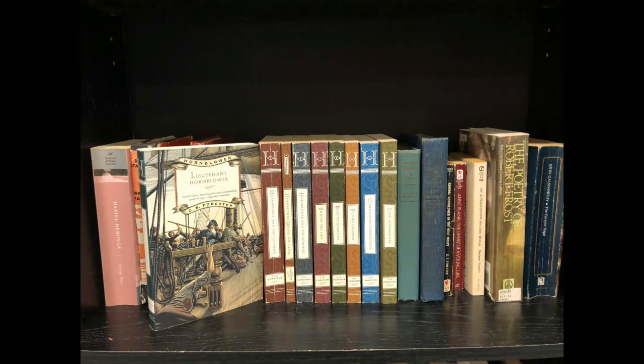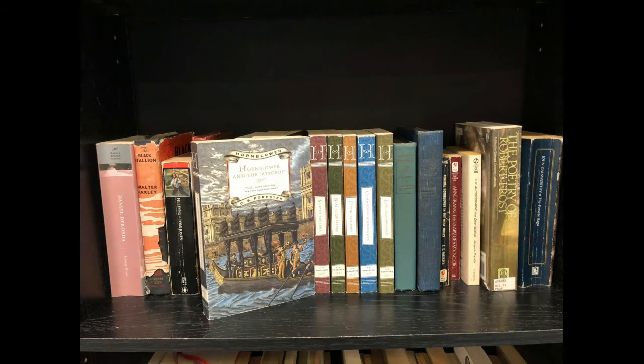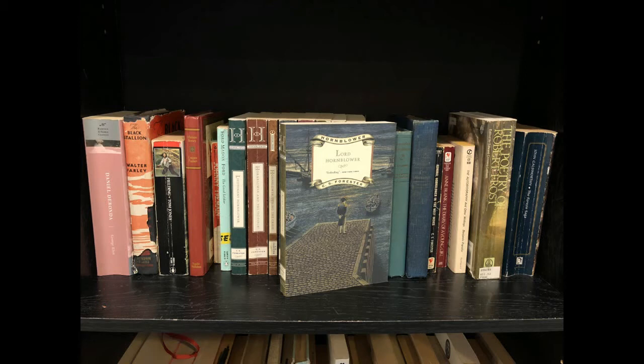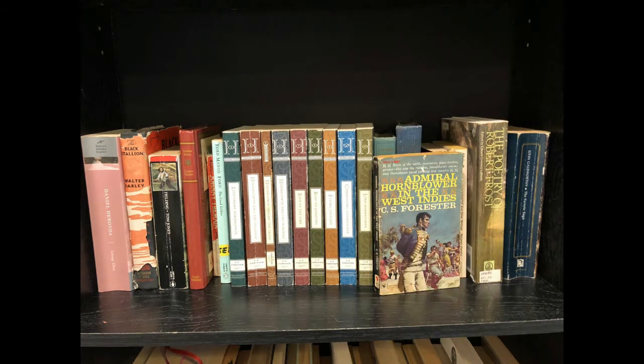whole bunch of the Hornblower series. These are completely out of order, so don't go by the order. We start with Lieutenant Hornblower, Hornblower and the Hotspur, Hornblower during the Crisis, Hornblower and the Atropos, Ship of the Line, Beat to Quarters, Flying Colors, Commodore Hornblower, Lord Hornblower, and then another kind of older edition of Commodore Hornblower, and another old edition of Lord Hornblower, and the last one, Admiral Hornblower in the West Indies.